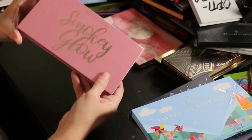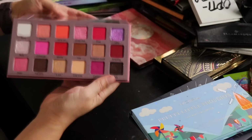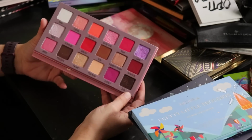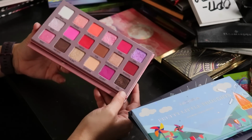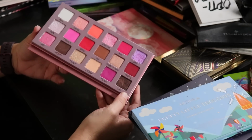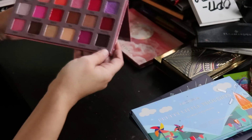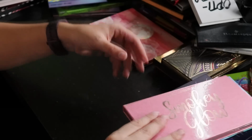And then this one here is the Midas Cosmetics and Smoky Glow collab palette that came out a while ago. It's another one of those palettes that I just keep saving, thinking I'm going to get more use out of it because there are some very pretty shades in here, but it sits at the very back of the shelf and I never reach for it. So that indicates to me that it's time to get rid of it.